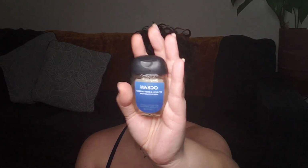I've got another Matte empty here. This is a little Ocean pocketbac. This one is definitely one of the men's fragrances that I'm personally a little burnt out on. It's definitely a nice, crisp, clean, aquatic scent, but I've just kind of overdone it for myself with this one. But yeah, this was a Matte empty.